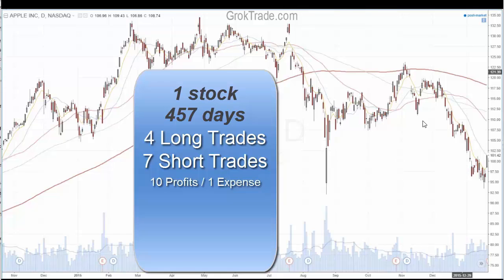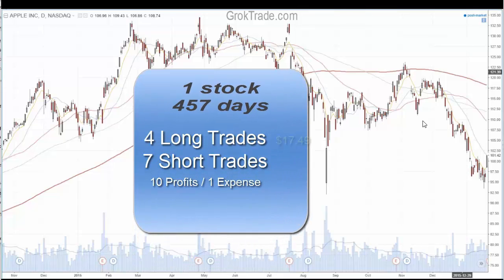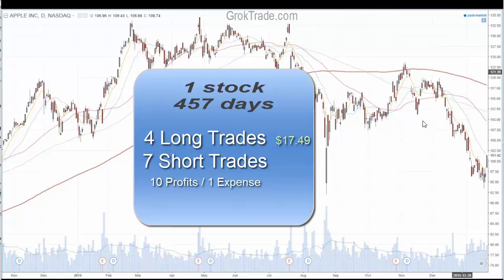Out of my long positions, I netted $17.49. In my short positions, I netted $21.16. In total, my gross winnings in this snapshot would have been $38.65. And that would be times however many shares I would be trading. It could be 10 shares, 100 shares, 1,000 shares. This could be the underlying asset to an option trade, and it could have exponential opportunities to make that much more money.